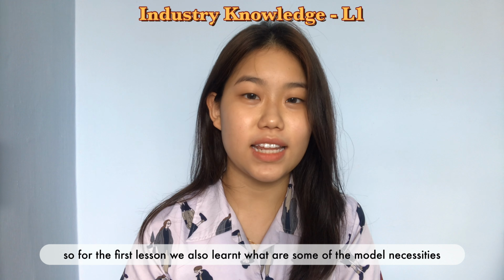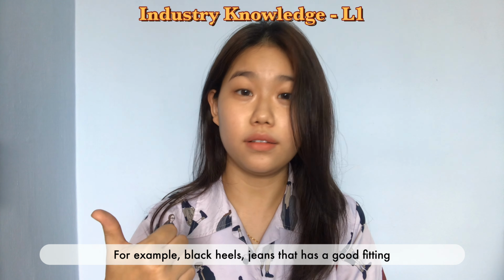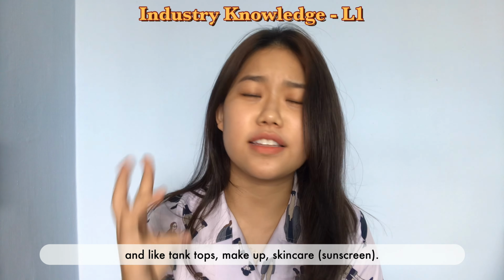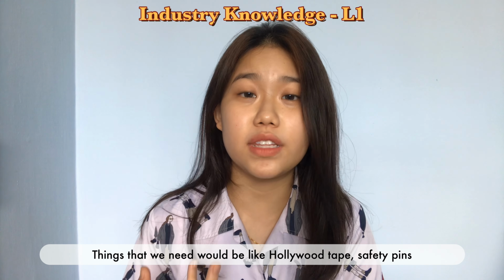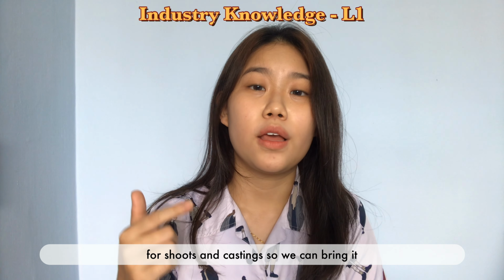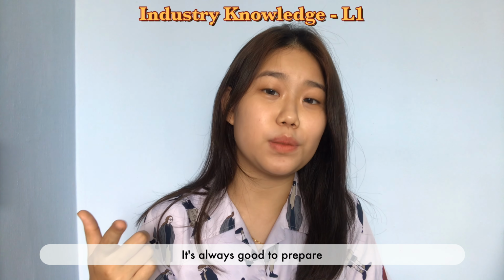For the first lesson, we also learned what are some of the model's necessities. For example, black heels, jeans that are fitted well on our body, tank tops, makeup, skincare, sunscreen, and things that we need, like a Hollywood tape or safety pin. These are some of the things that we have to prepare during shoots or castings. When we bring it there, you never know when the castings or the shoot needs it, then you will have to use it. So it's always good to prepare.